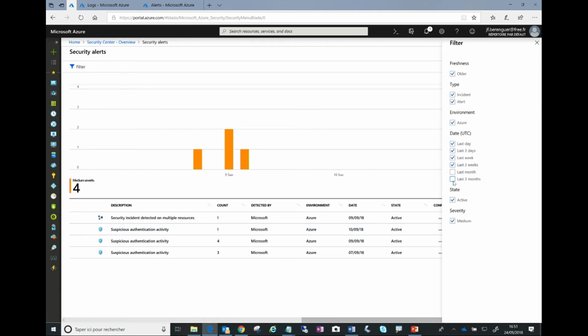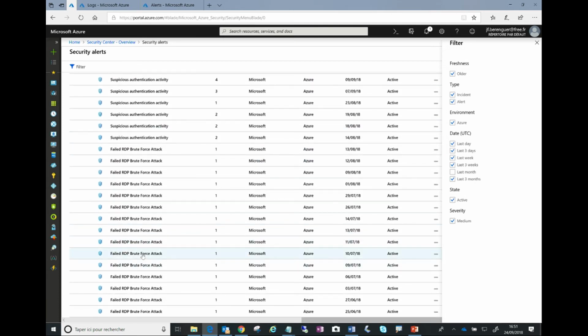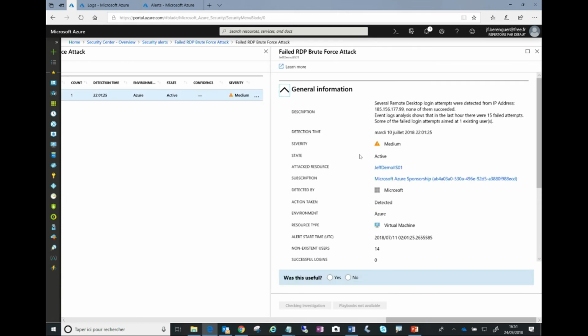Here, for example, for the last 3 months. And this is all the alerts on my system. I will just select one. For example, this one, failed RDP brute force attack. Here I see that this is on this machine. And I have some description about the attack.